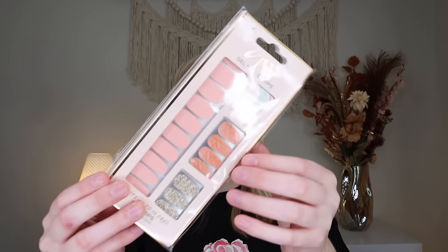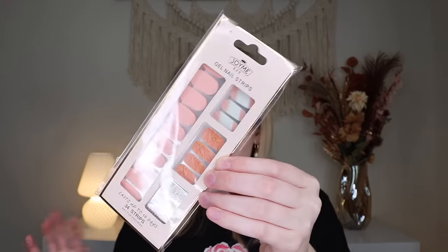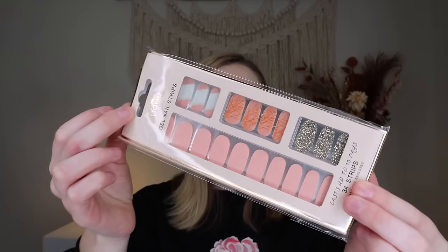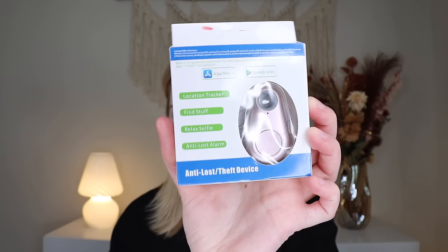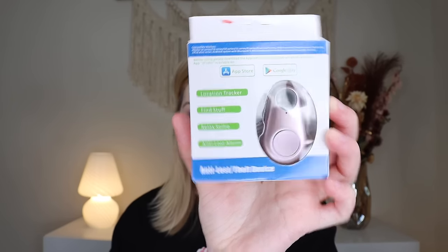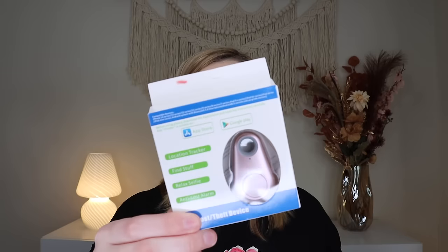Then we do get a little pack of gel nail wraps. If you want to pamper yourself or you get a last minute invite, these are really nice. There's some regular pink ones, and then there's also some fun colored gel wraps in there as well. Then we have this here, which is a little smart GPS tracker. You can attach this to your keys, your wallet, things like that. That way, if you can't find them, you can just download the app and figure out where you've lost certain things. So a nice little GPS tracker moment.